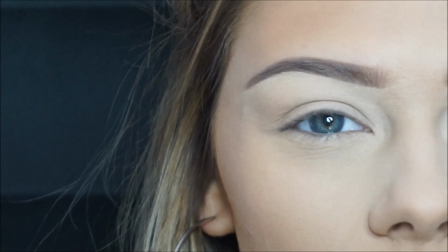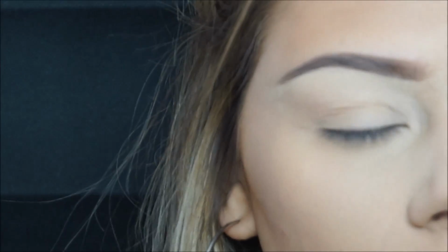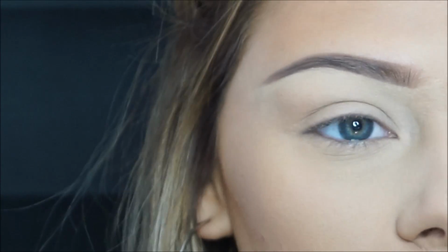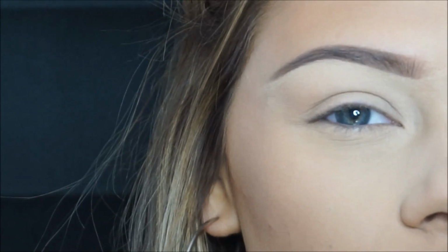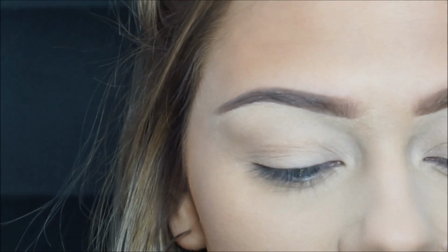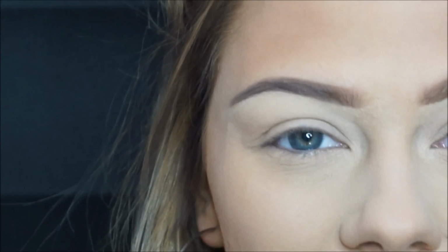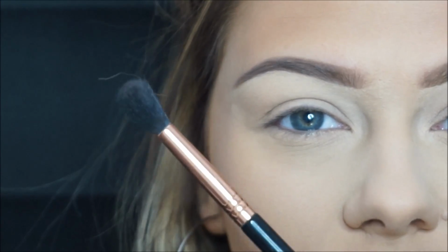So now I'm going to move on to the eyes. Okay, so for my eyes I'm going to go in with my Hoola bronzer. This is literally the only shade I'm going to put on my eyes, obviously keeping it quite simple and natural. You don't want to put on too many different coloured eyeshadows. I'm going to apply this with my Sigma E40, which is just a large fluffy brush.